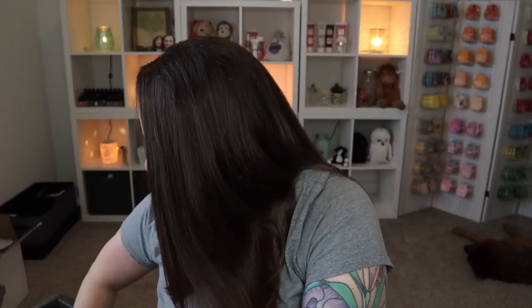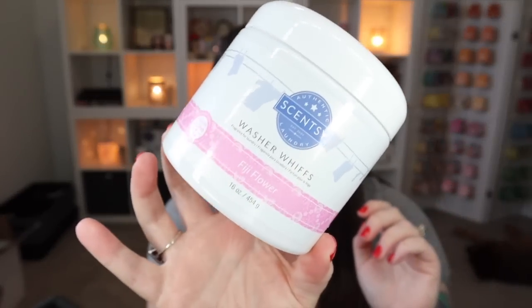Next, I got through quite a few pods and things. Before we get into that though, finished up another one of my Fiji Flower Washer Whiffs. Before too long, there's not going to be any more of this. I know you guys are probably like, oh my gosh, how many Fiji Flower Washer Whiffs can you actually get through? If you saw my haul from, gosh, it's probably been close to a year now. These showed up in the clearance section and I just went ham over it. So we are nearing the end of these, but oh man, it's so pretty. I absolutely love the Fiji Flower scent in the laundry line. Really wish they would bring it back. But if they happen to pop up in the clearance section from time to time, I'll take it.